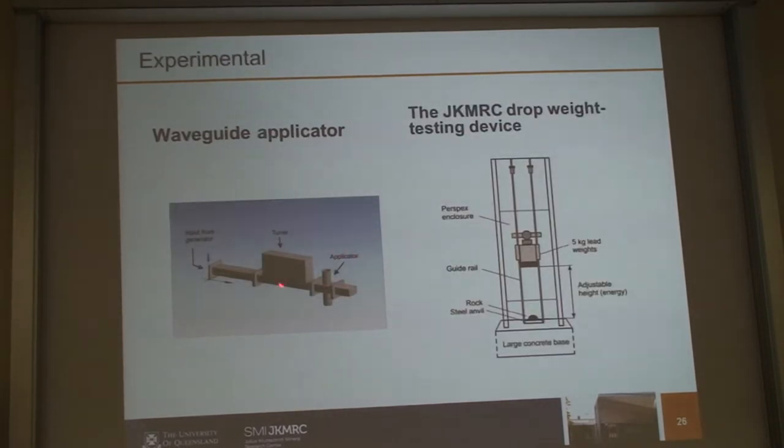The experiment was done with the applicator, as I said earlier. So this is the applicator. I had particles placed inside of the waveguide to achieve the maximum efficiency of the power delivery. And I used the standard JKMRC drop weight testing device to investigate the impact breakage.